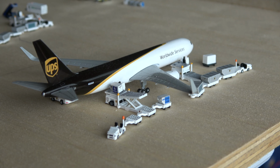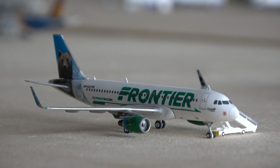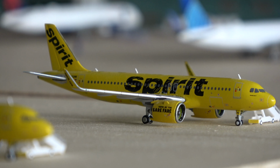Of course, here we have the obligatory UPS 767-300 to Louisville. Here we have the Frontier A320, came in from Dallas. It'll be going out to Santa Ana. Spirit has quite a large operation out of Las Vegas. This aircraft came in from DFW and will be going out to Pittsburgh. And the second A320neo came in from Richmond and will be going out to Santa Ana.